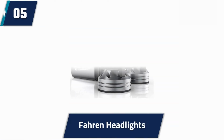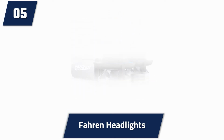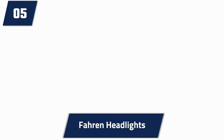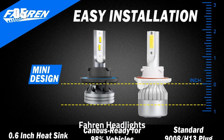At number 5, Farron Headlights. A standout feature of these headlights is that they come CAN bus ready. However, this is for up to 98% of vehicles on the market. Some may still have computer issues. For an effective cooling system, there is a whole aviation aluminum body in use and a heat sink and a turbofan running at 12,000 RPMs. The headlights can last up to 50,000 hours thanks to this design. The headlights are super bright, with an output of 12,000 lumens per pair at 60 watts.